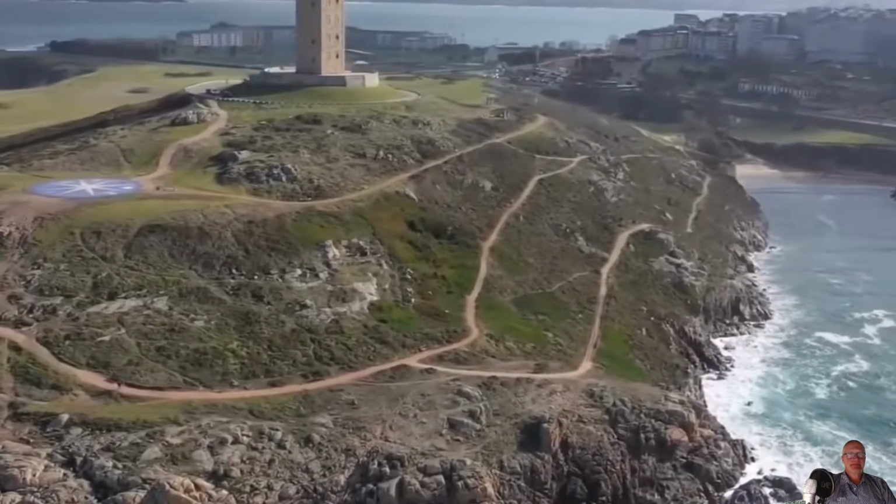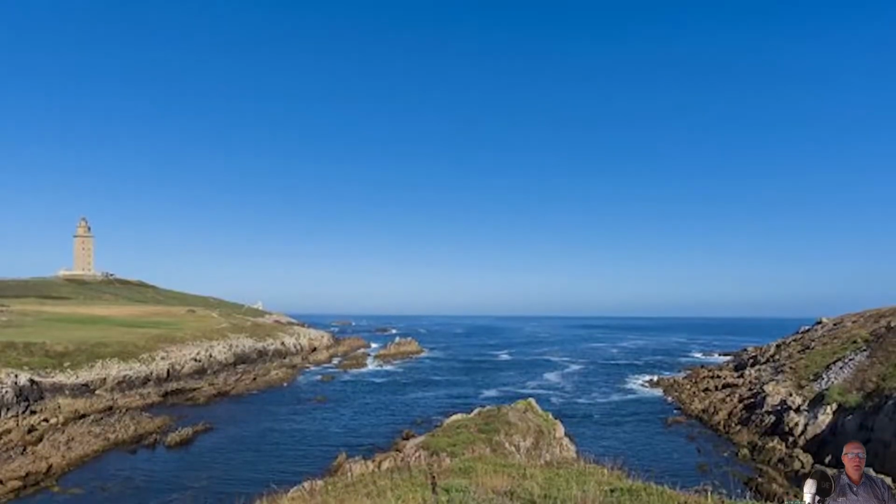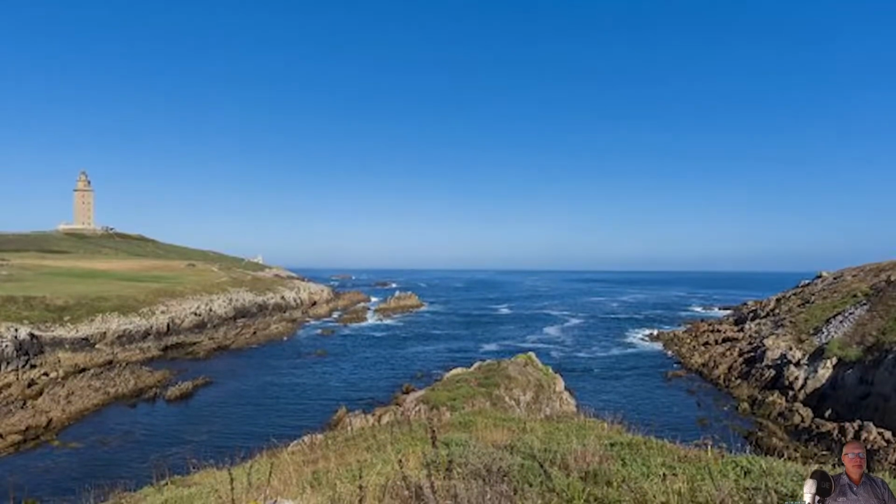A few of the stones have been arranged to provide a view of the Tower of Hercules through their peepholes, but the majority of them look straight out to sea.